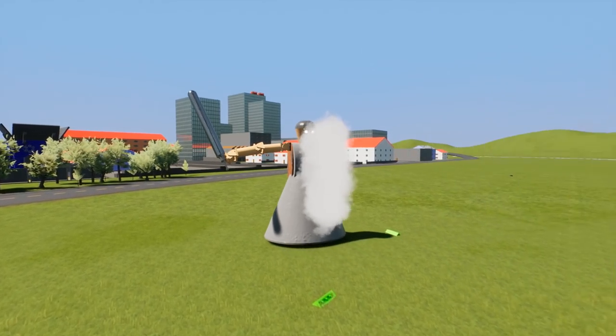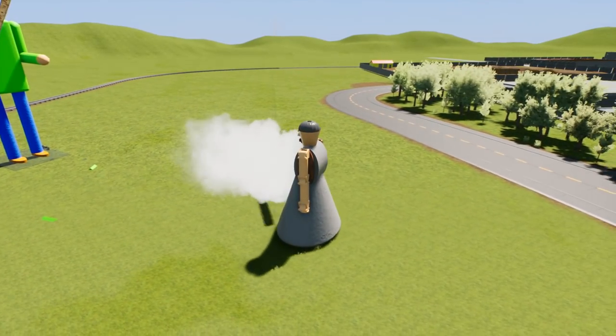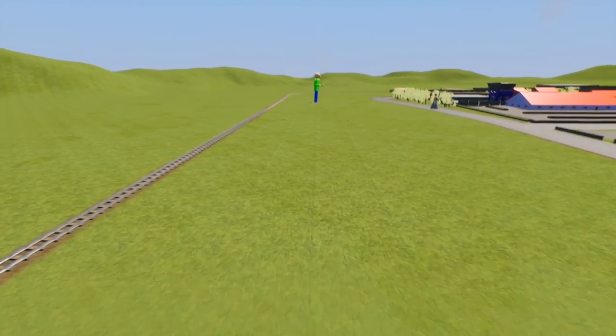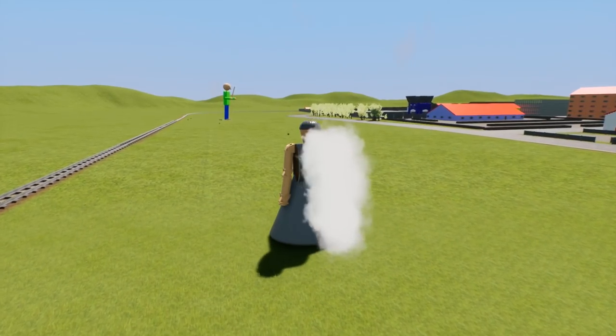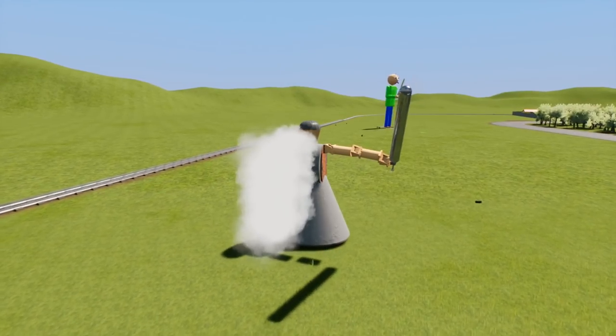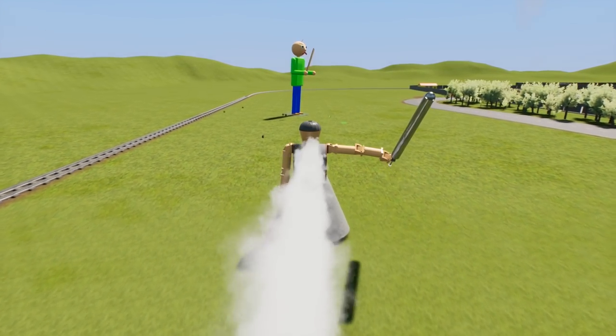Granny? Okay. That's it. We're getting some speed, for real. Let's back it up here. We are charging Baldi from the side angle here like this. And we're just going to swing a baseball bat like this. Okay, hold. Yeah, gotta have the baseball bat, guys. It's very important to this plan here.